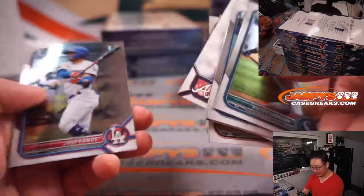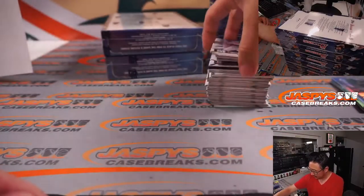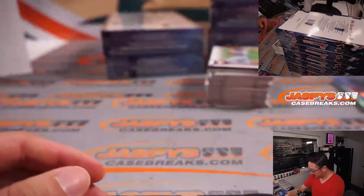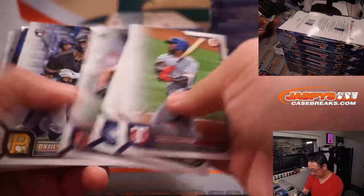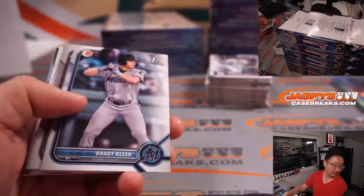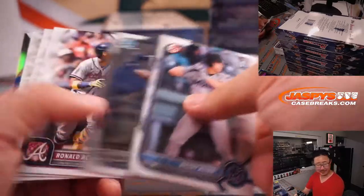Rex is saying that guy plays for the South Bend Cubs now. Nice. That actually doesn't look too bad on Chuck.